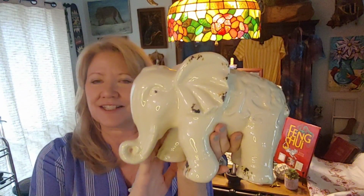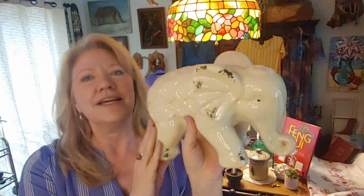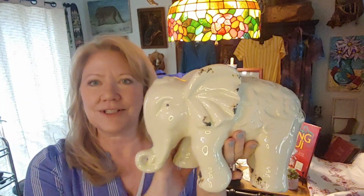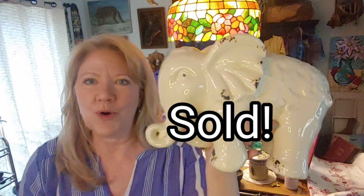Let's go over the first piece, that gorgeous white elephant back there. This is not an antique. It's a contemporary piece. We are allowed to have some contemporary pieces in Antiques at Gresham Lake. We do try to keep the majority of the items that we put in there as vintage or antique, but occasionally we'll put in some contemporary pieces that we think are nice, beautiful home decor pieces. So, hey, this is an elephant. I love him. He's a great size, and I know that he will find a new home very quickly.